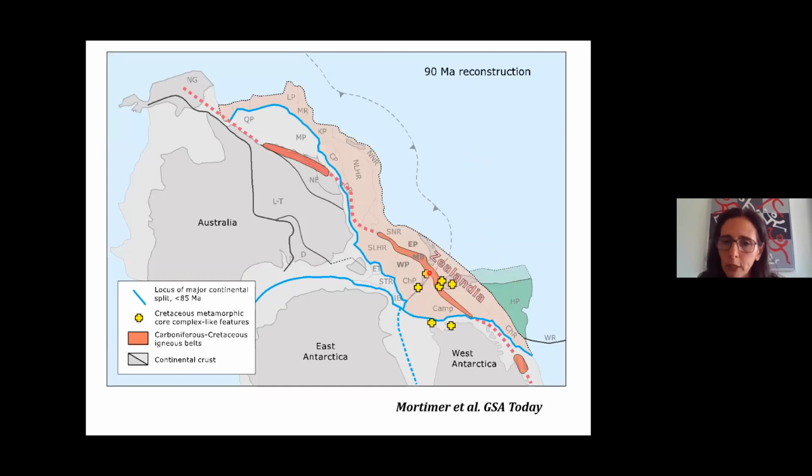So we use traditional geology. We use, for example, the Carboniferous igneous belt and the Cretaceous core complex that we have here to reconstruct New Zealand into the Gondwana margin.